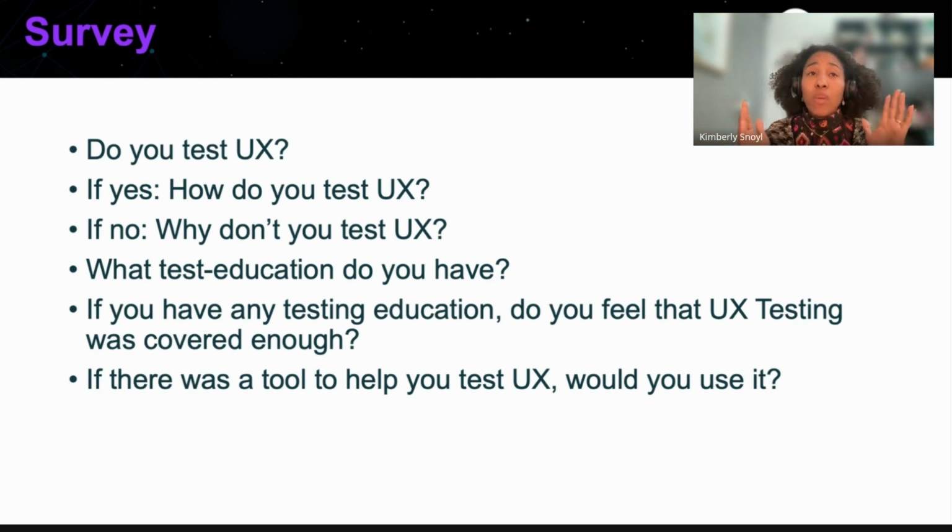And with this tool, I want to first start testing usability, because there is a structured way to test it, which you will see in a moment, the 10 usability heuristics. But UX is broader, and it would be nice to make this tool also broader later on. But first, let's focus on usability, and then we can make it broader.